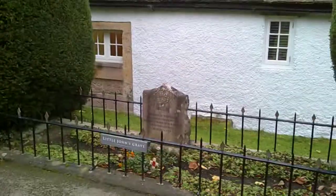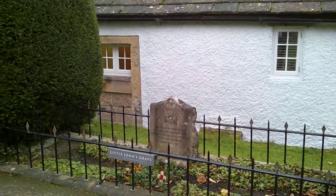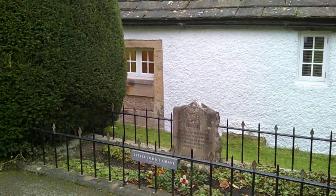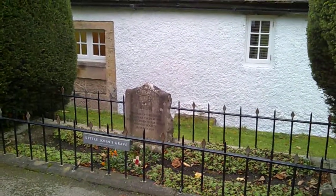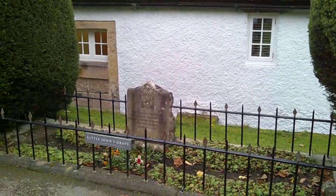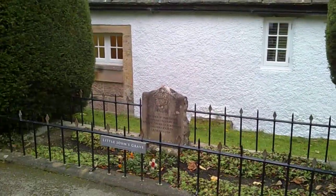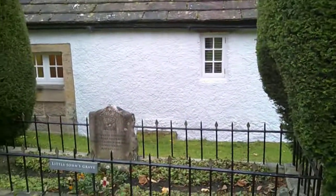You can see here the length of it reflects the actual size of the man buried there, and it says the care of this grave was undertaken by the Ancient Order of Foresters Friendly Society, June the 24th, 1929. Of course, makes sense. Little John, Foresters, Sherwood Forest. So Little John is buried here. That's the tradition, and you can see from the size of the grave that it is significantly larger than that of, shall we say, 6 foot tall. It's a bit over 7 foot.